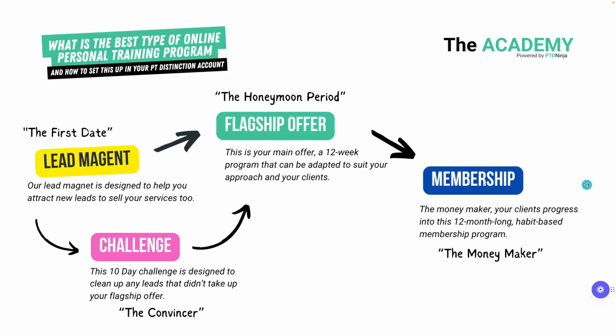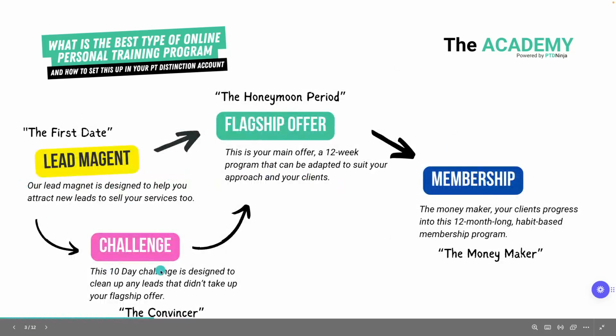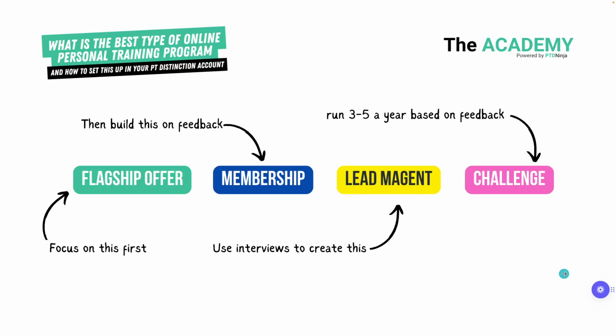Now, all these things here can be set up within PT Distinction. But what do we focus on first? Obviously, there's a lot of stuff here to think about, a lot of stuff to talk about. What do we go and focus on first? Well, I've laid them all out here in front of you. You can see we have the flagship, membership, lead magnet, and challenge. This is the order I would focus on when doing this. So you want to first start by focusing on the flagship program. This is where you want to be first.